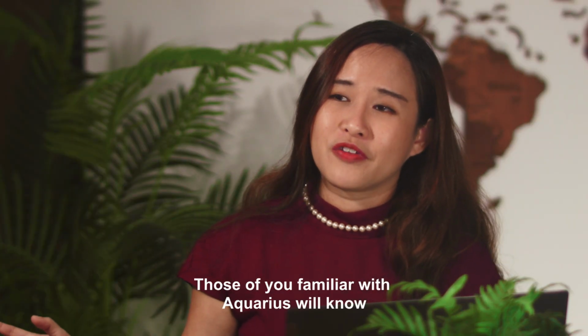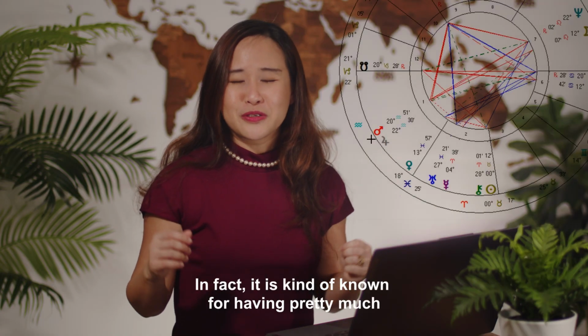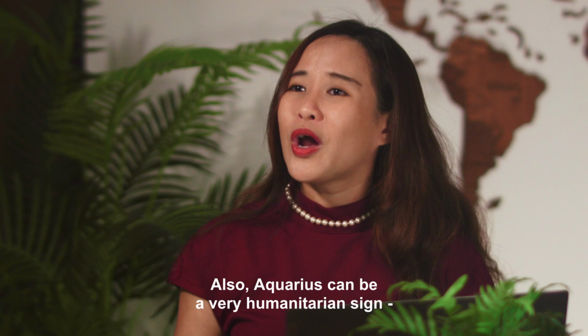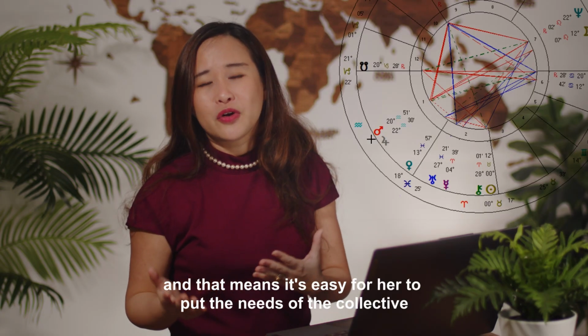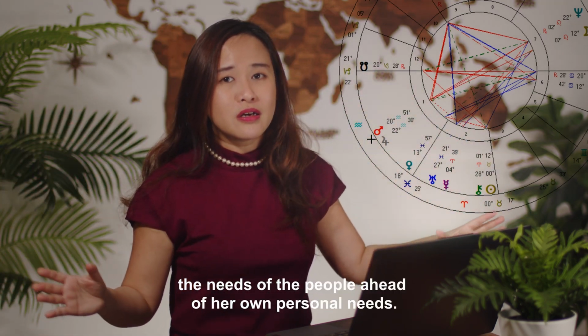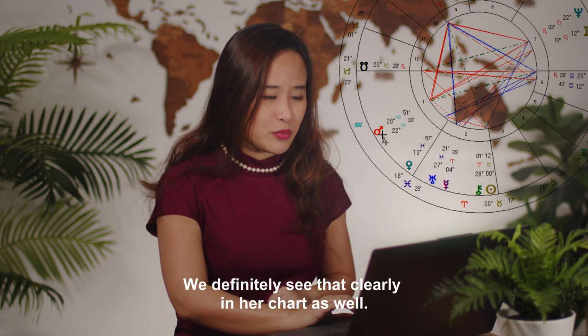And those of you familiar with Aquarius will know it's not the most emotional sign. In fact, it's known for having pretty much no expression at all. Also, Aquarius can be a very humanitarian sign, and that means it's easy for her to put the needs of the collective, the needs of the people, ahead of her own personal needs. So we definitely see that clearly in her chart as well.